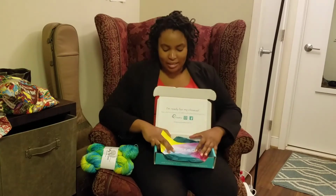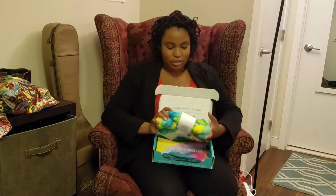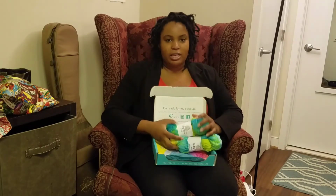So yeah, that's it. That is the Knit Crate that has had me super busy for the last few months, but it was so worth it, and it was a great experience.